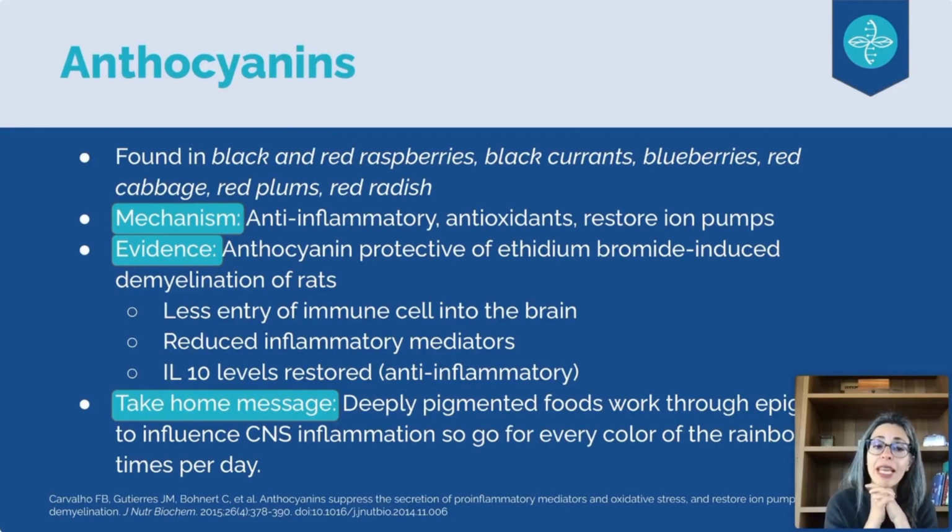And when they've given anthocyanin molecules to rats who had, they use ethidium bromide to induce MS in rats. Again, they saw less entry of immune cells into the brain, less inflammatory molecules, and they looked at some of the good cytokines like IL-10, which is an anti-inflammatory molecule, and those levels rose.